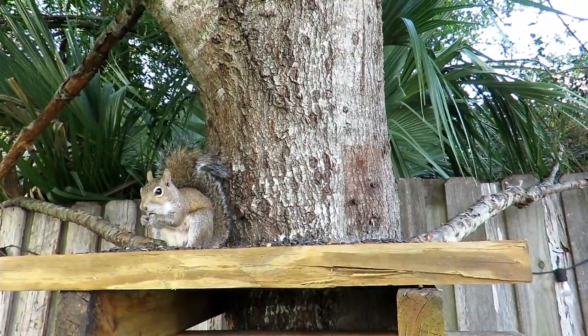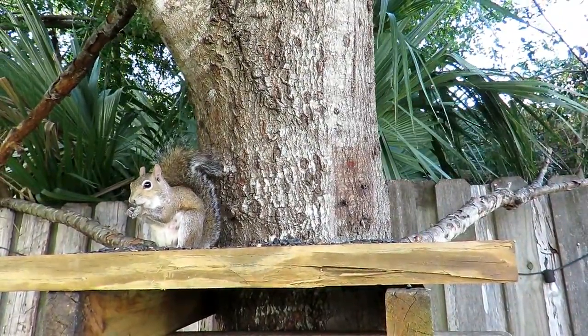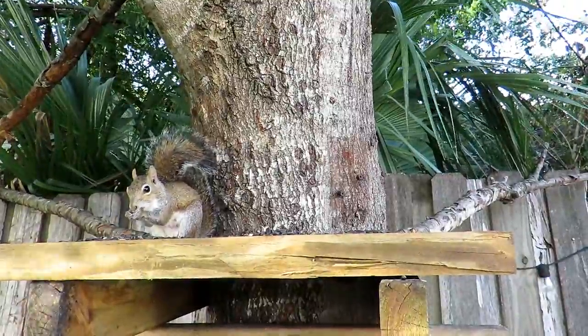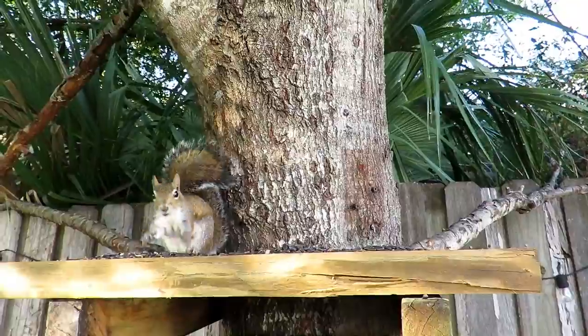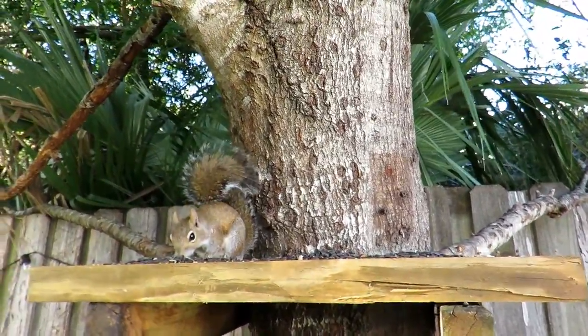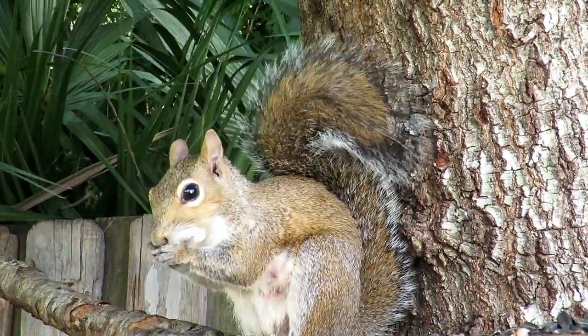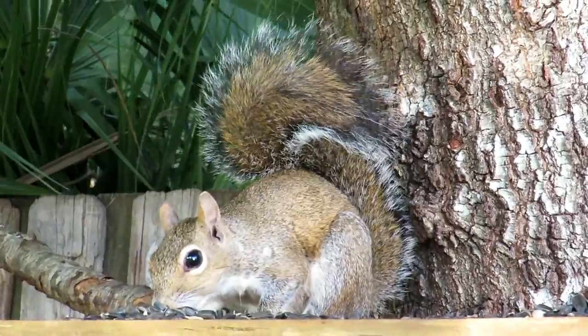Well, I got a big feeding station here, guys. Momma moved over to share. I think she's pretty harried there.